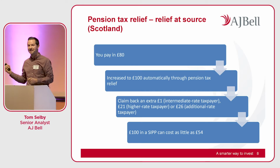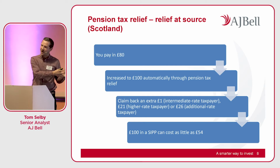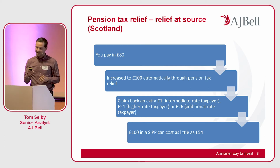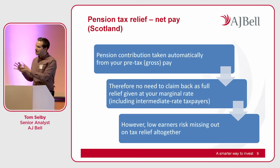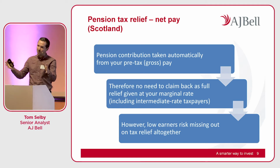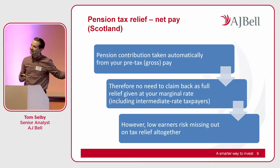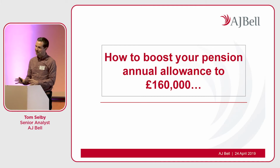So just an extra reason if you're a taxpayer in Scotland potentially to save into a pension, particularly if you're a higher earner, higher rate taxpayer or an additional rate taxpayer, because it's just a little bit more attractive as a result of those tax changes. Just to round things off, the net pay system, exactly the same as on the previous slide. Because your contribution is taken automatically out of your gross pay, you don't need to worry about filling out tax returns and things because you already get the marginal rate of tax relief automatically. But that same issue exists, as I mentioned earlier, for lower earners, particularly as a result of automatic enrolment.